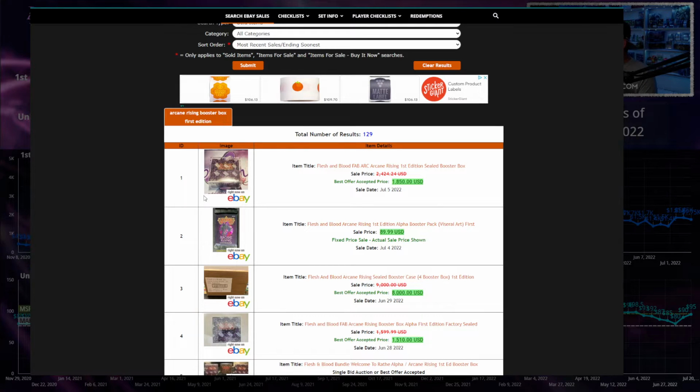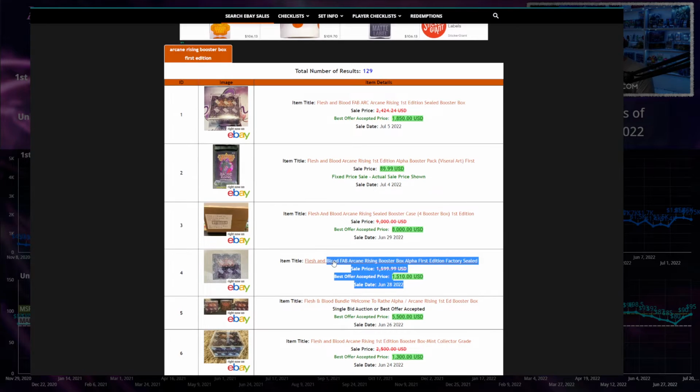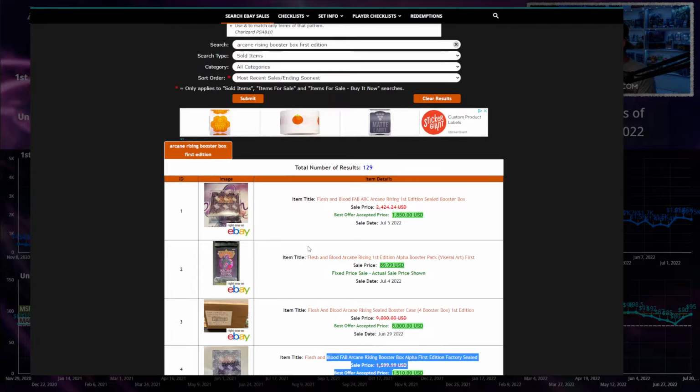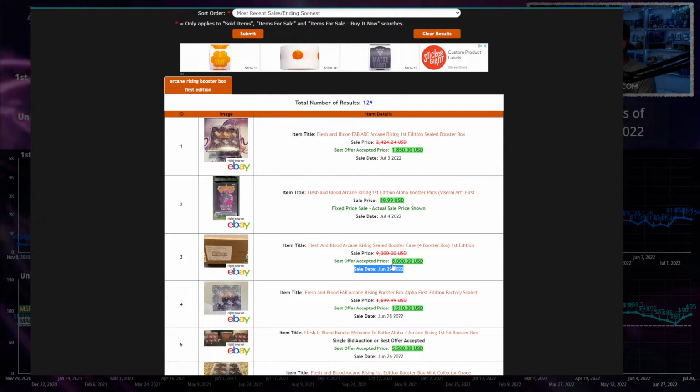This did come with like a nice sealed acrylic box. Previous to that, one sold for $15.10 on June 28th. There's currently one available in, I think it's actually my Discord server, for $17.50. So I'm kind of setting that as the current price based on something that's available. There was a case that sold on June 29th for $8,000, which would suggest a case premium on this. Would kind of make sense at $2,000 a box.